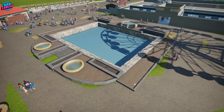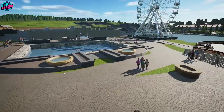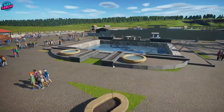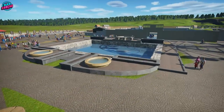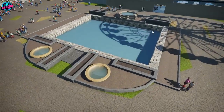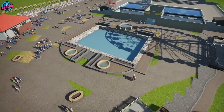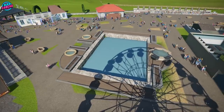So that's what I've done, is a couple of raised flower beds, and you can see that here. And then a couple of raised fountains. You just need to put fountain effects and stuff in here just to make it come to life a little bit. But yeah, I'm loving how this is turning out so far. And when all of the pathing and stuff goes down and it makes it all flush, it's going to look pretty awesome.